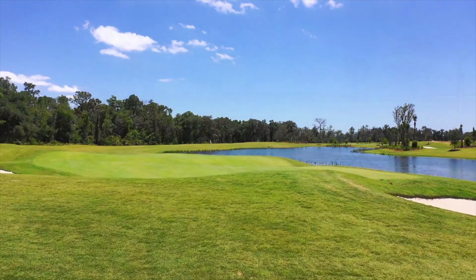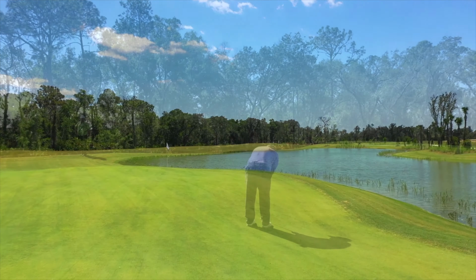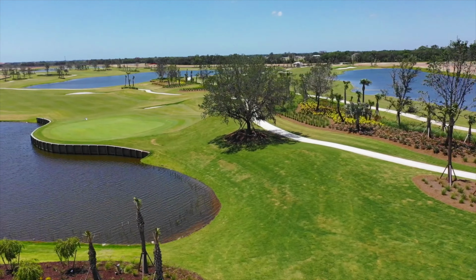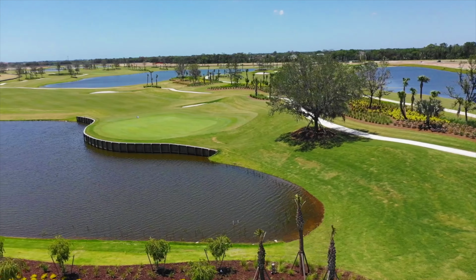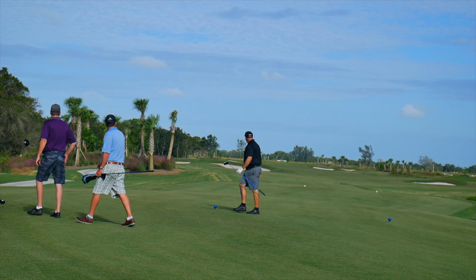Large greens, but once you get there, the challenge comes in. A lot of undulation. It adds some excitement to the round. All of these things make for good golf courses in the current modern era, where people don't want to be tortured, they want to enjoy themselves, but still have some challenge. You'll find that at Azario.